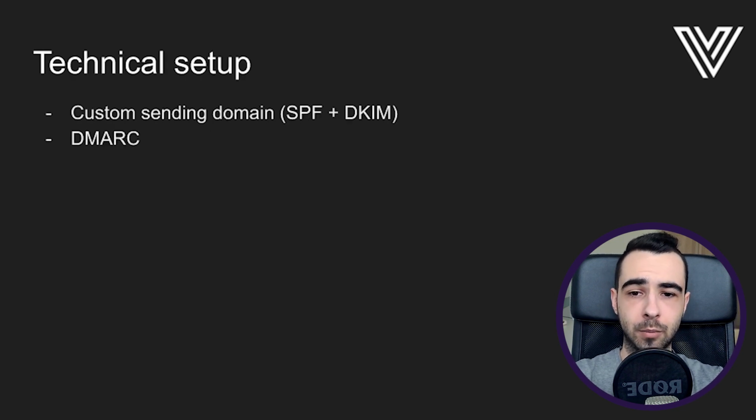So technical setup, pretty simple. You have to set up a custom sending domain and a DMARC record. If you're using Klaviyo, by setting up a custom sending domain, you will already have SPF and DKIM records, so the only one that you have to set up is DMARC.